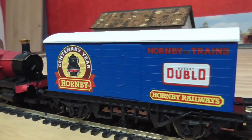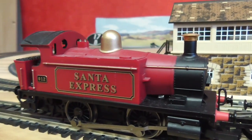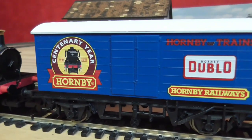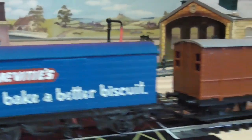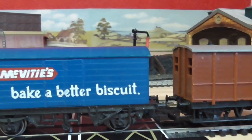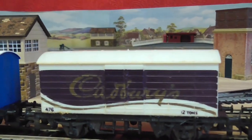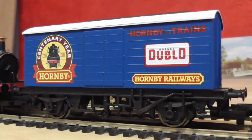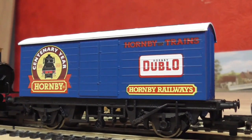First off, I'll show you what I ran it with, which is the Christmas Santa Express, which is a Hornby 101 that Hornby started to do around the same time as this, I believe. Then I had a few other liveried ones that I've got, and there's an old Hornby Great Western brake van at the end. So we have the McRitters, the reindeer, which comes in the Christmas set. We also have the Cadburys, and we've got the Centenary one. I do have some more, but they're the ones through the years, going from the 70s till now.